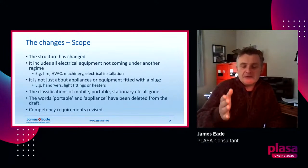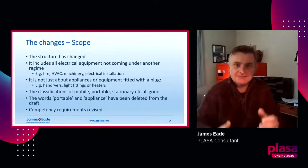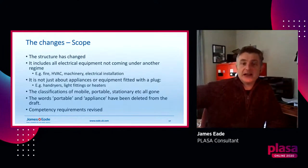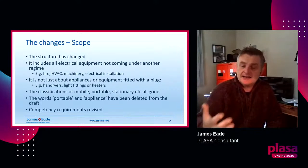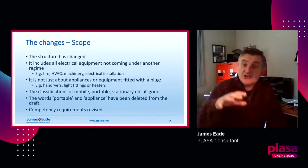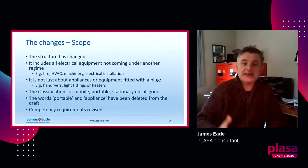So the original intent always was that electrical equipment is looked at holistically in the workplace. Something like the fire alarm panel might already have an electrical maintenance content under the maintenance contract that you have with a fire company. Stage machinery might have electrical content in the maintenance contract you have with the stage company, or fire shutters and similar things as well. So the key thing is to look around at the workplace and see what falls through the gap and make sure that equipment gets maintained.